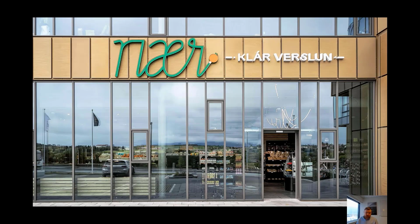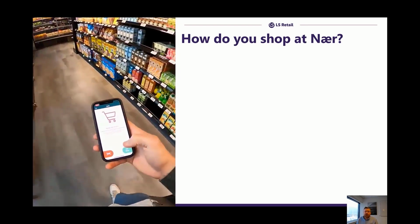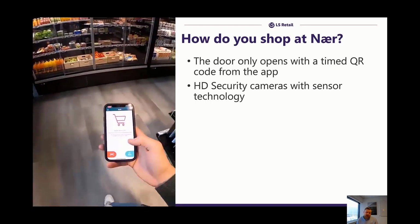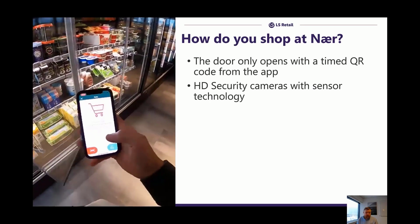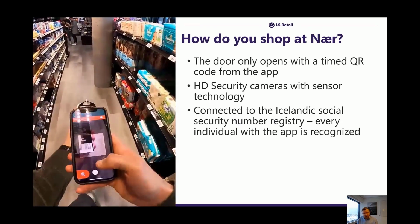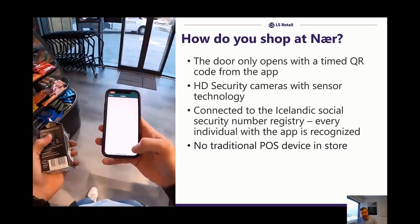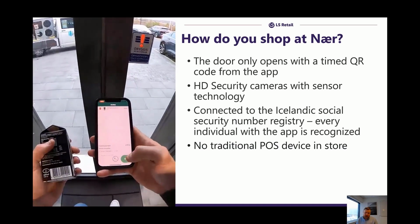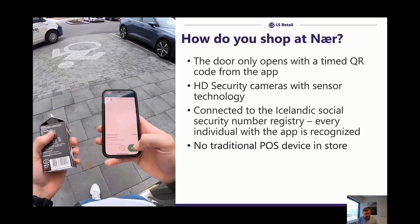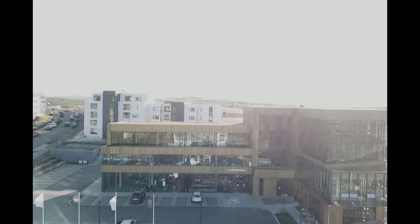And just to tell you in short about our customer Nær that is running an unmanned store in Iceland using only the ScanPayGo app as their customer's way of shopping in the store. Now, how do you shop at night? You can only open the door with a timed QR code from the app. They have high-definition security cameras with sensor technology that are used to pick up on irregular behavior. They are connected to the Icelandic Social Security Number registry, so every individual with the app is recognized. There's no traditional POS device in the store, so all scanning, opening and checkout and payment process is in the ScanPayGo app itself. And now, I wanted to have Nær tell you about their journey with the ScanPayGo app.